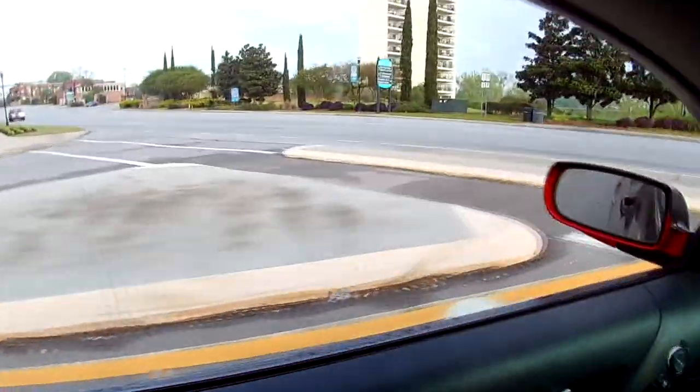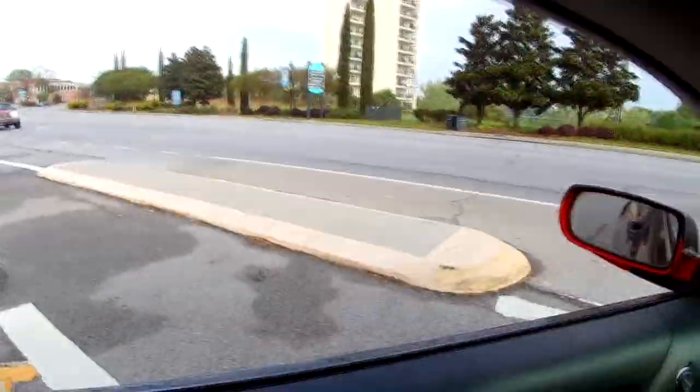Freaking GoPro camera was acting out this morning. Cost me 15 minutes to get this thing figured out. But we're on the road now, we're good.